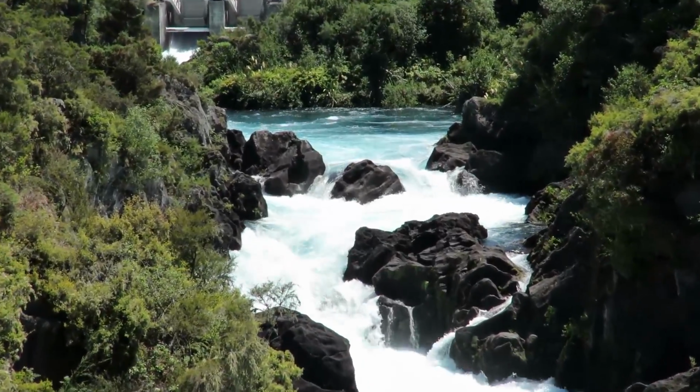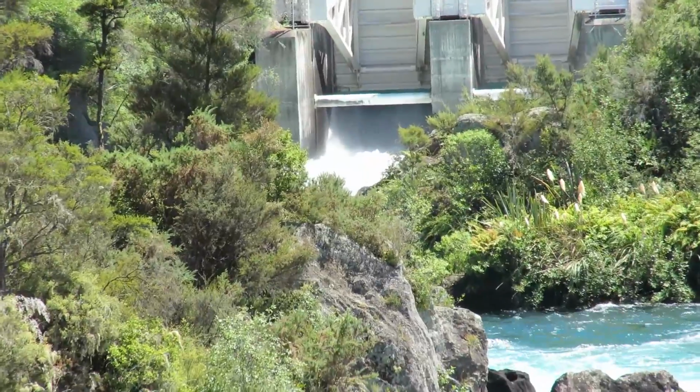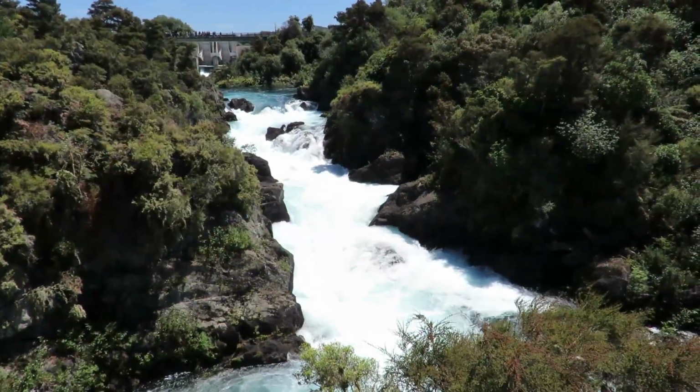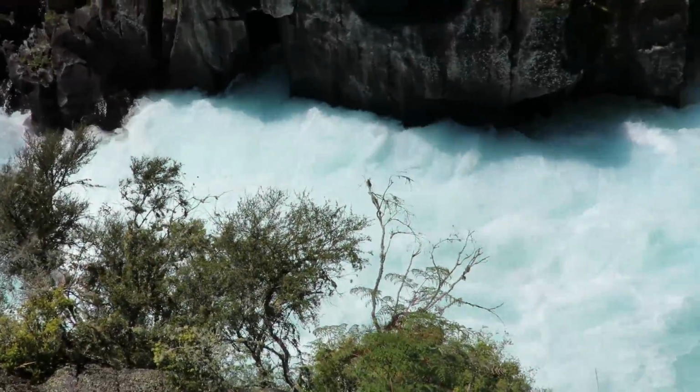Aratiatia Rapids and Dam near Taupo are the site of the barrel ride for the movie The Hobbit. The spill gates of the dam on the Waikato River open a few times every day and create the perfect flash flood.